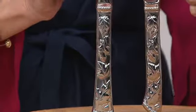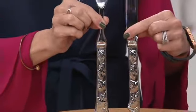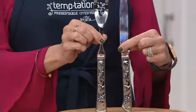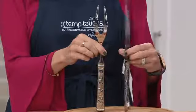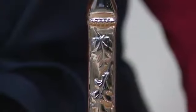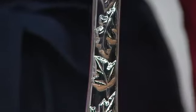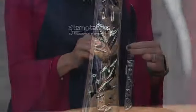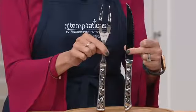More to come. But now it's time to talk about another timely offer: the Temp-tations Harvest Carving Set with the gift box. Oh my goodness, place your orders for H212342 and you will get this beautiful carving set in time for Thanksgiving. Look how gorgeous this is. This is that specialty piece that you bring out this time of the year, and it just means so much to you. It's going to start with that great 18/10 stainless steel, the beautiful embossed harvest pattern.